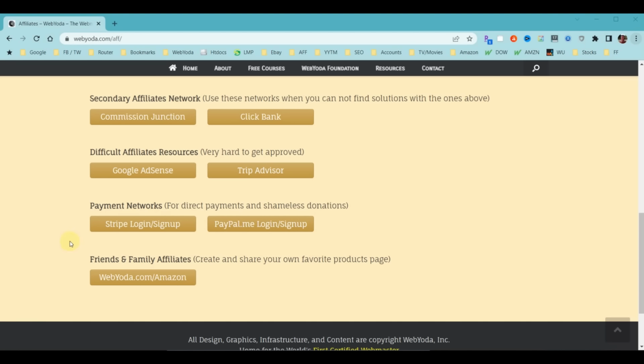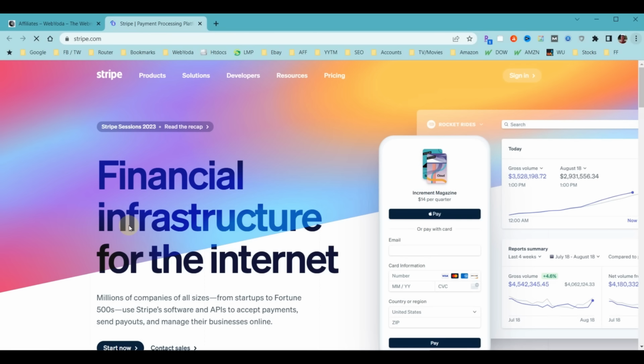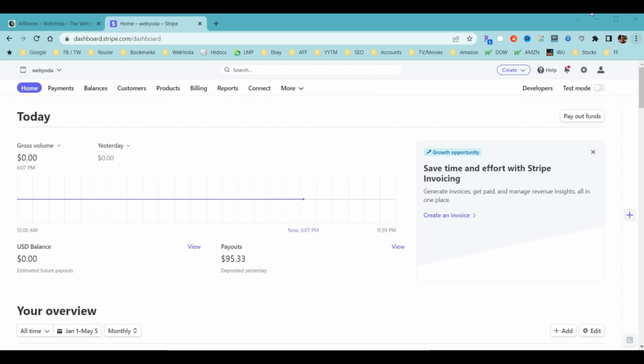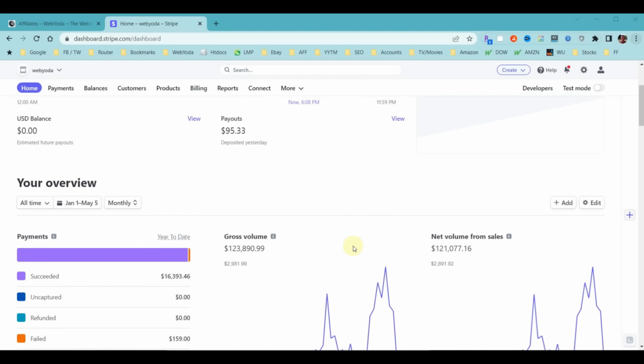There's two very popular payment networks when you're doing websites, Stripe and PayPal, and we're going to go into each one of these. So we'll go to Stripe first. Now if you don't have an account, you'll want to set one up. Otherwise I can sign in. And what I want to do is create a payment method. One of the advantages of having a Stripe account is it allows you to accept direct payments. If you decide to add the shopping cart to your website, it also uses Stripe. But if you're not going to do the shopping cart, you still might want to consider having a Stripe account. For WebYoda, for example, it would have been difficult to collect direct payments online if we didn't have this account.